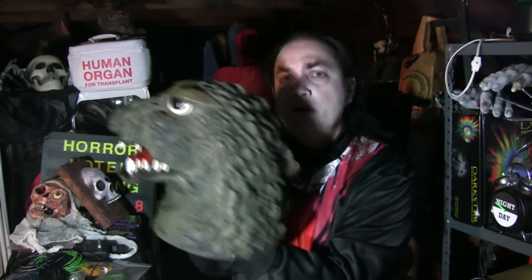But what a great mask. Very nicely painted, got a nice splotchy, uneven, very naturalistic, animalistic look to it with some gray and black and brown and greenish colors going on. And the eyes are kind of shiny, and inside of the mouth is kind of shiny, and a very nice mask. Now, you can still find this thing on eBay.